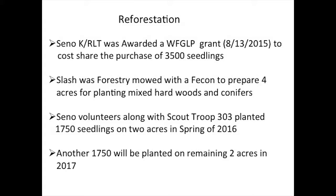So we planted in 2016 with the help of Scout Troop 303, who actually meets on this property. We let them use our facility with the idea that they will help us do things. They will volunteer. We split the planting into 2 years. We planted 750 on 2 acres this year. Next year we'll plant another 1750 on the remaining 2 acres.